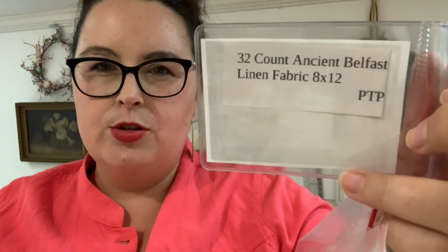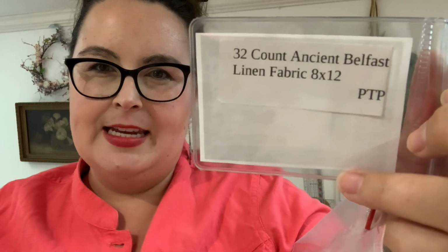And so it's 32 count ancient Belfast linen. Oh, it's 8x12, excuse me, not 8x10. It's an 8x12 piece of Picture This Plus.